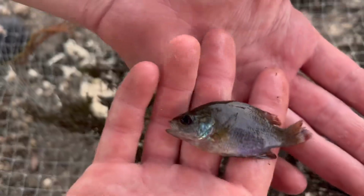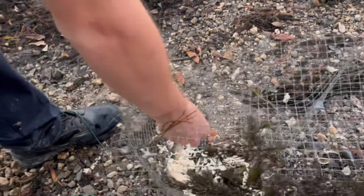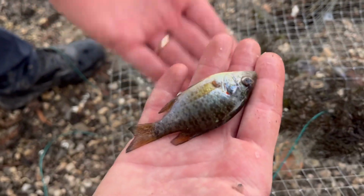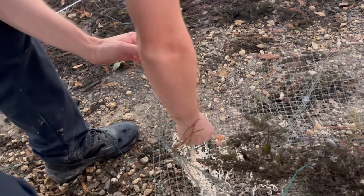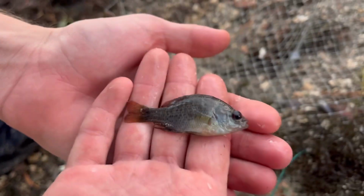Makes me think a lot of these are going to be, nope, that's some kind of little bluegill or sunfish. We're gonna go ahead and just throw all of these back. It hasn't rained in a while, not enough to fully aerate the pond, but that looks like a red ear sunfish, otherwise known as a shell cracker. Throw him back. Let me try and do this quick. This one right here looks to be a regular bluegill, maybe.